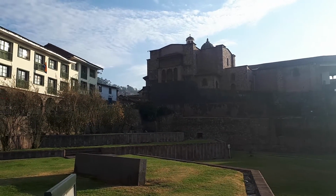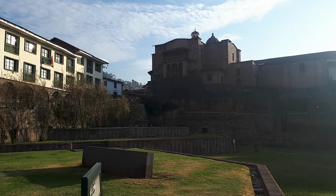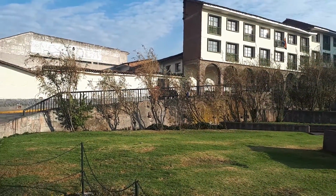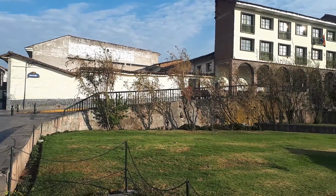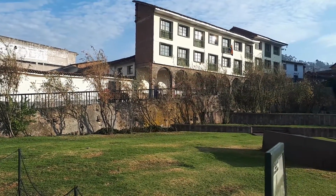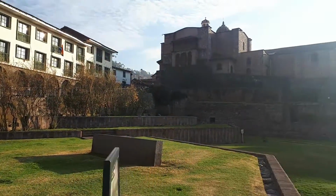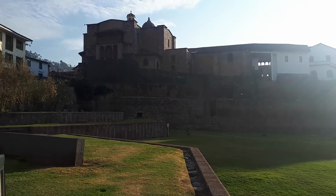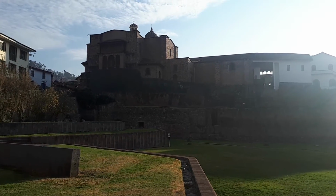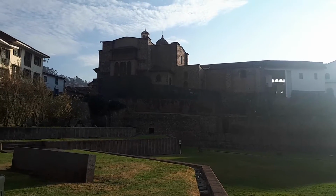We have here the Sun Temple, or the Qoricancha, the most important religious place coming from Incan times. It was built, according to history, in the 1450s by Pachacuti Inca. We have the bushes there, the cantuta flower, which is the national flower of Peru. The building has 3 levels. The lower level belongs to a pre-Inca culture, and the second and third levels come from Incan times. The last level is the best example of Inca architecture.